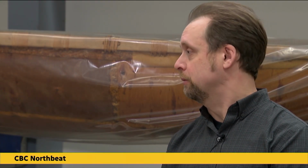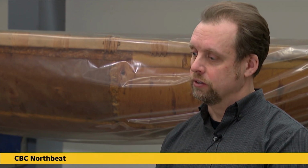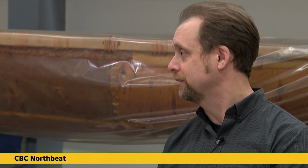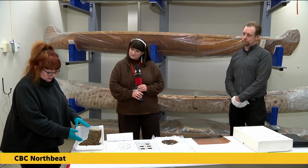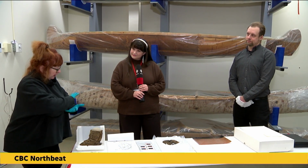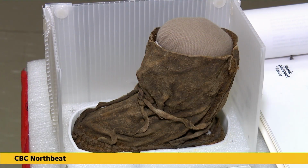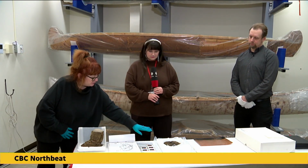But these people, like a lot of the pre-Dorset people, just eventually disappeared from the record. So this site is one of the few sites on this side of the border in the Western Arctic that actually represents that culture. So it's a really important site. Wow. So this little boot, amazingly enough, was in just kind of a crushed state from being underground, and it wasn't ripped or torn in a major way that made it difficult. This one's much more difficult.